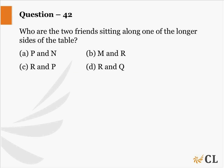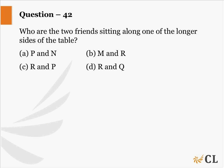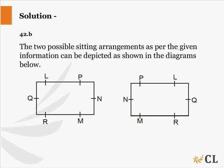42nd. Who are the 2 friends sitting along one of the longer sides of the table? This is again clear, I guess. The one couple is R and M, and the other is L and P. So M and R is in the option. This is also right.